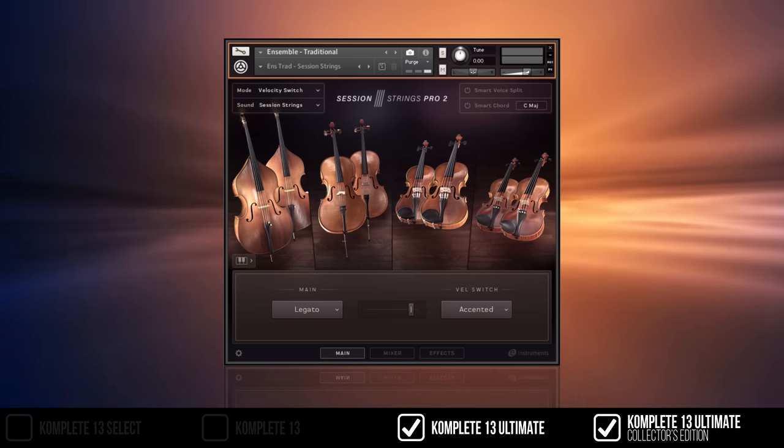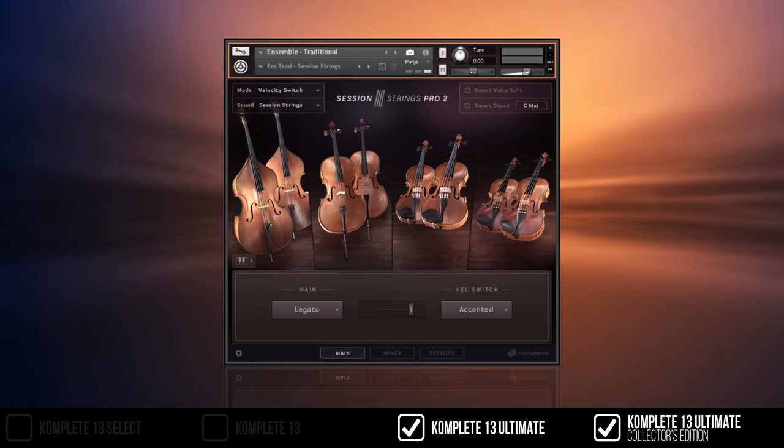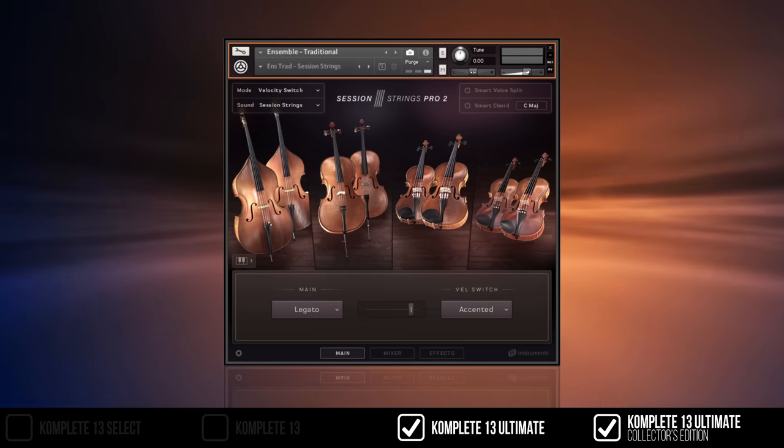Now I think this is a really great go-to plugin if you want to create some string arrangements. So let's have a listen to that now.